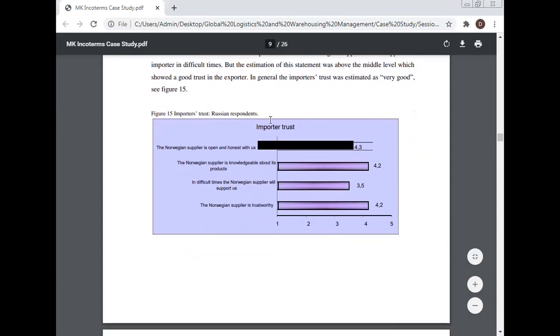Importers' trust, Russian respondent. The Norwegian supplier is open and honest with us: 4.3. The Norwegian supplier is knowledgeable about its product: 4.2. In difficult times, the Norwegian supplier will support us: 3.5. The Norwegian supplier is trustworthy: 4.2.